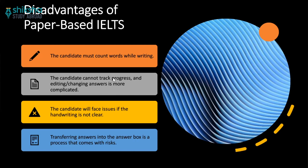Secondly, the candidate cannot track progress, and editing, changing answers is more complicated because you're doing it on paper, and especially if you're writing it with a pen, then it becomes more difficult. So try to use an HB pencil to write your answers for all the 3 modules: reading, listening, and writing. Thirdly, the candidate will face issues if the handwriting is not clear. That's correct. So you need to have a better handwriting to be understood by the examiner so that he can correct your work correctly.